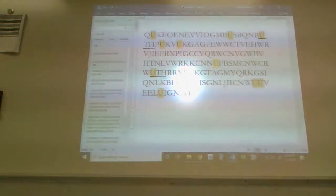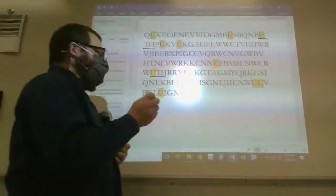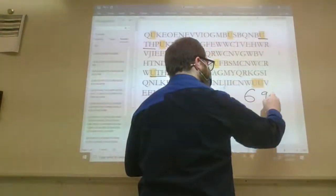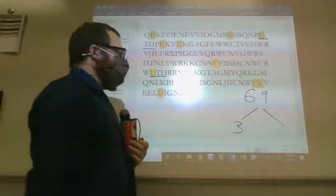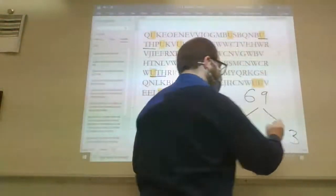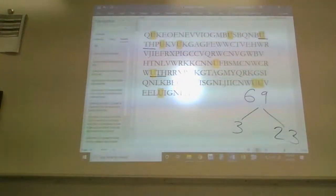Now, being that it is 69 spaces, the number 69 is easily divisible by 3. And what is that, 23? Now, 23 is a prime number. That's very important. It means that our key word is most likely either 3 letters long or 23 letters long. It would be wacky.